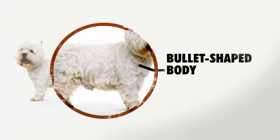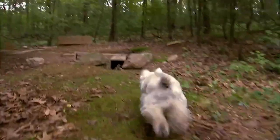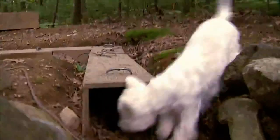Narrow shoulders, rounded ribs, and wide hips give the Westie's body a bullet shape. This shape allows the dog to wiggle out of tight spaces. But many a Westie still managed to get into trouble. They would often dig themselves deep underground, and the only way they could get dug out was if they barked loud enough so that people knew where they were, and they'd take their shovels and they'd dig them out.